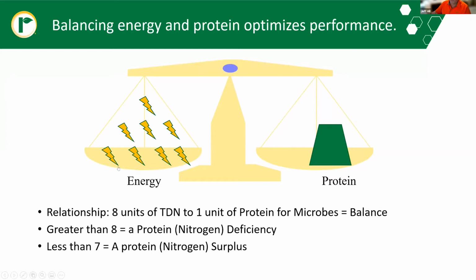The way you know that is if you take your TDN number, let's say it's a 50% TDN diet, and if there was 10% protein, then that would be a ratio of 5, right? What we're looking for is 8 or less, ideally. If we get above 8, what that really means is we have more energy available to the animal than they can really utilize, because the bacteria are limited by nitrogen.